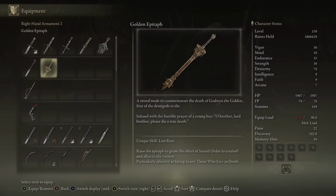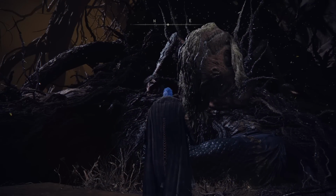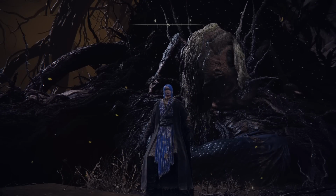On the Golden Epitaph sword description, we can see this was a sword made to commemorate the death of Godwyn the Golden. Infused with a humble prayer of a young boy, aka Miquella, "Oh brother, Lord brother, please die a true death." So it's reasonable to think that Miquella wanted to help Godwyn not suffer the fate that he has, or maybe end the fate that he's currently experiencing. It seems that Castle Sol and the Eclipse is somehow connected to that in a plan that would somehow allow that. The Eclipse allowing Godwyn to have a true death.